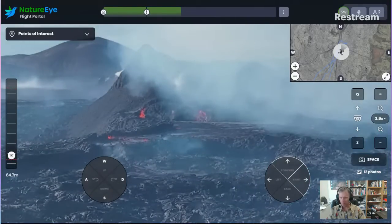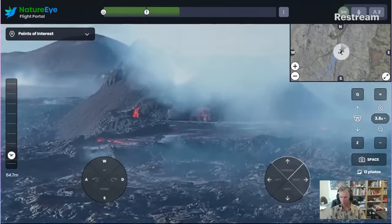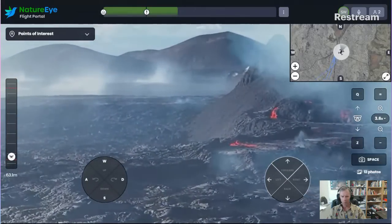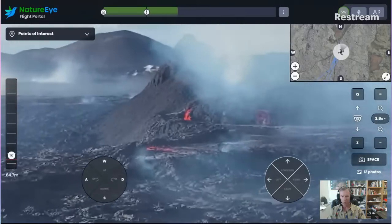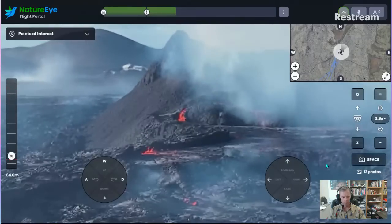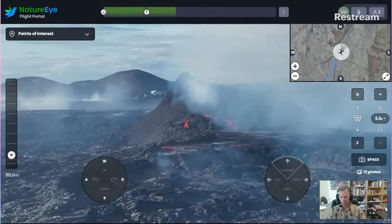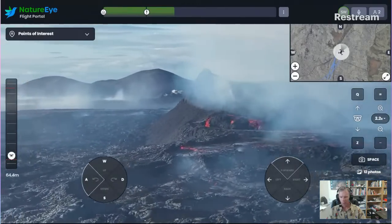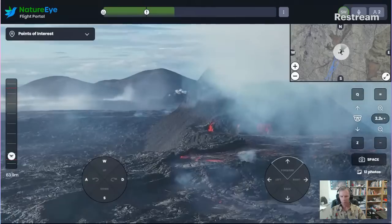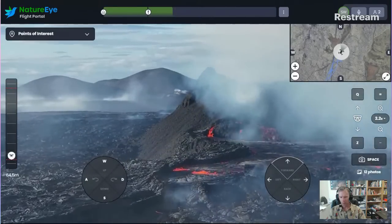And let's see if we can go a little closer, but then also a little bit to the left here. Yeah, as you can see, that perched lava pond there in the foreground. Let's zoom back out just a skosh. And obviously we don't want to get too close to the erupting spatter cone, because literally a chunk of spatter hitting the drone would be bad news.